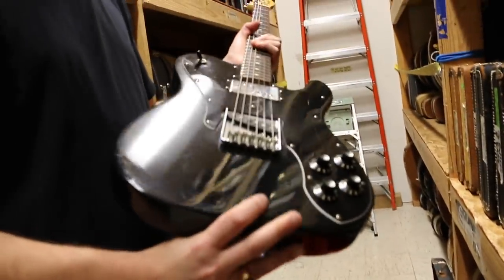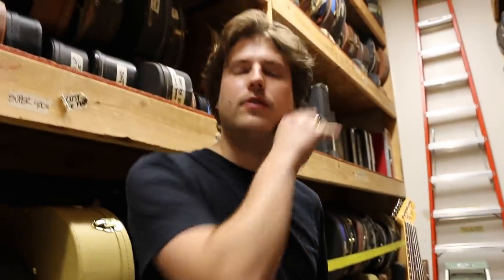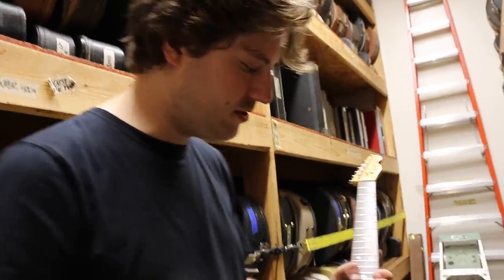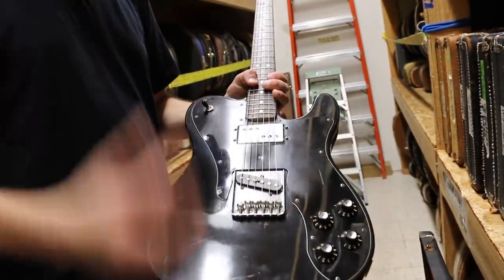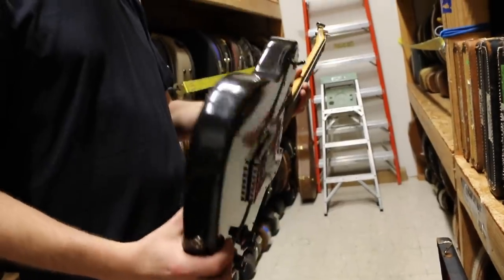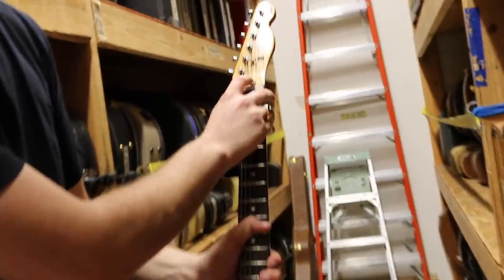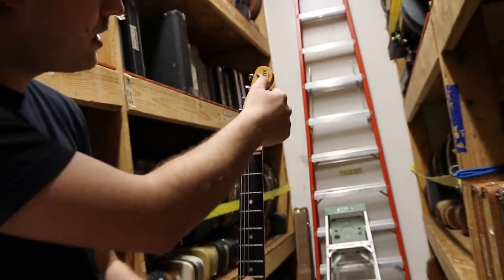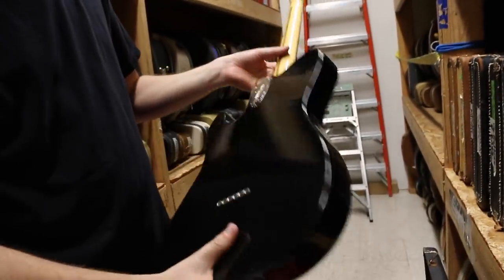I actually prefer this. And it's funny, a lot of guys prefer maple necks on their Strats and Fenders. And I've played a few great ones, but I gotta say, there's something about the rosewood neck. All my Strats back home have rosewood necks, and same with my Tele. It's got the 70s bullet truss rod, and some cool inlays up top with the custom sign up there. But just an amazing guitar.